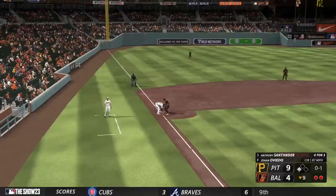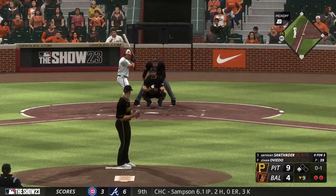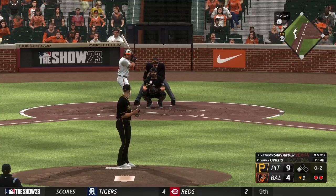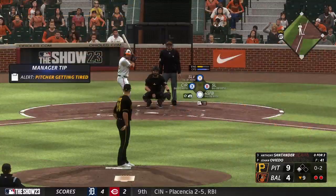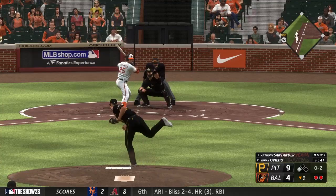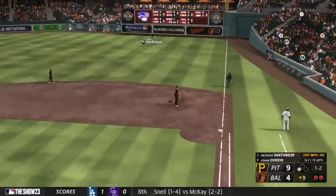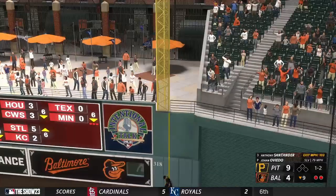Santander in the box now. No balls and a strike. Tries to get back and save. Two outs with a runner at third. Strike two. One more strike. Come on. There's a swing and a drive on its way and out of here.